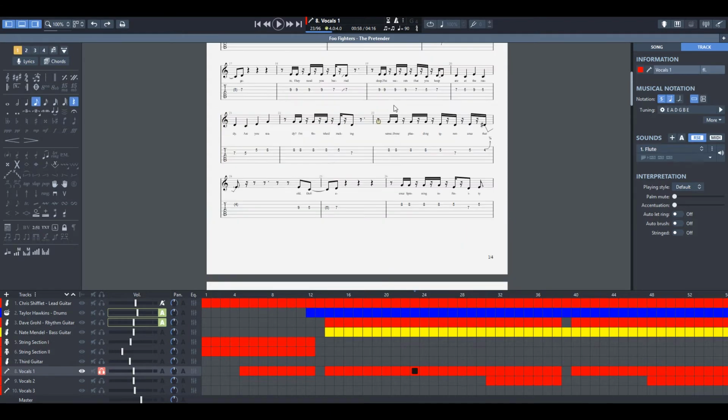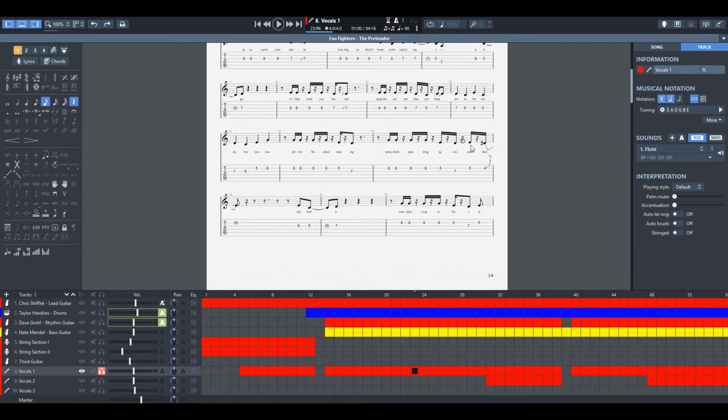So he's just moving it from the third up to the fifth here, and then he actually drops down to the third again and then down to the second here. And then right here, you'll notice he does the lower neighbor like I was saying earlier, like he did earlier. And then he goes back to the E, and then you'll notice he goes down to a D sharp.